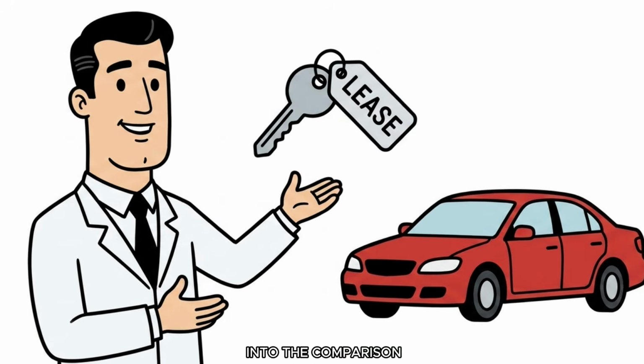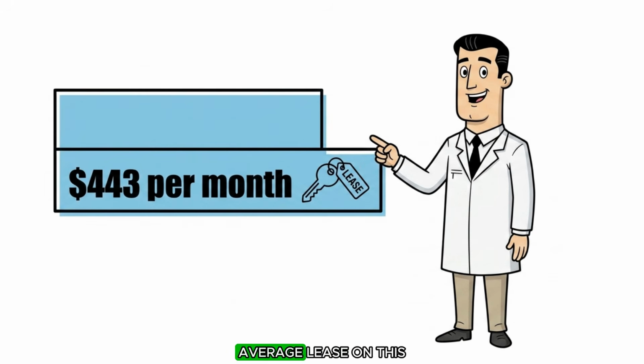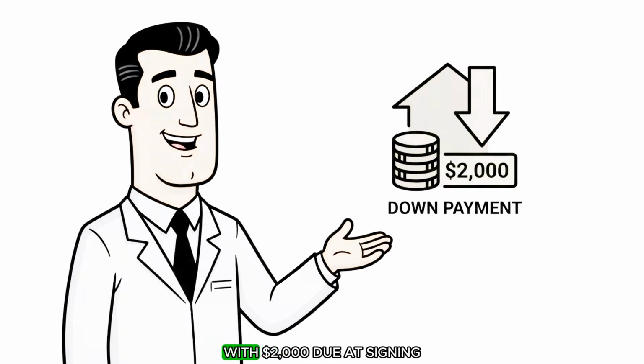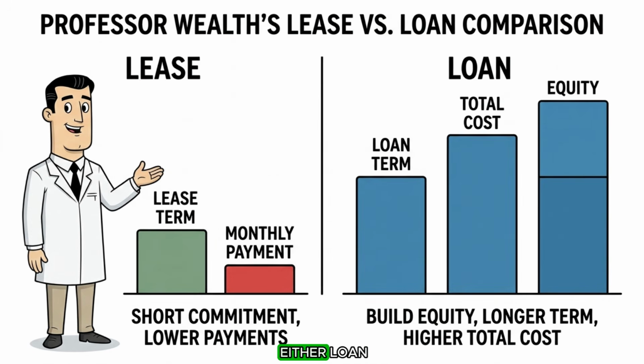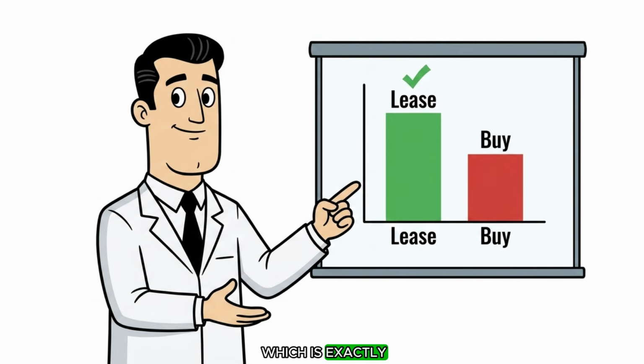Now let's bring leasing into the comparison. The current average lease on this exact car runs $443 a month, with $2,000 due at signing. Over 3 years, that's a total cash outlay of $17,948. That's dramatically less than either loan on a monthly basis, which is exactly why leasing looks like the obvious winner if you stop the analysis there.